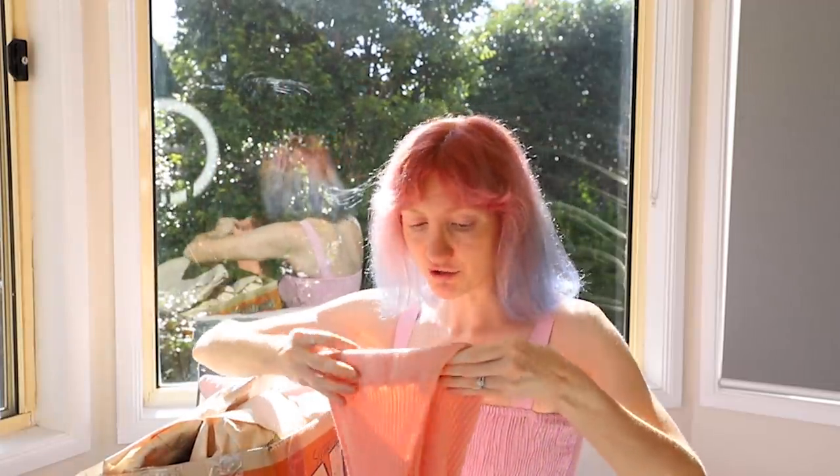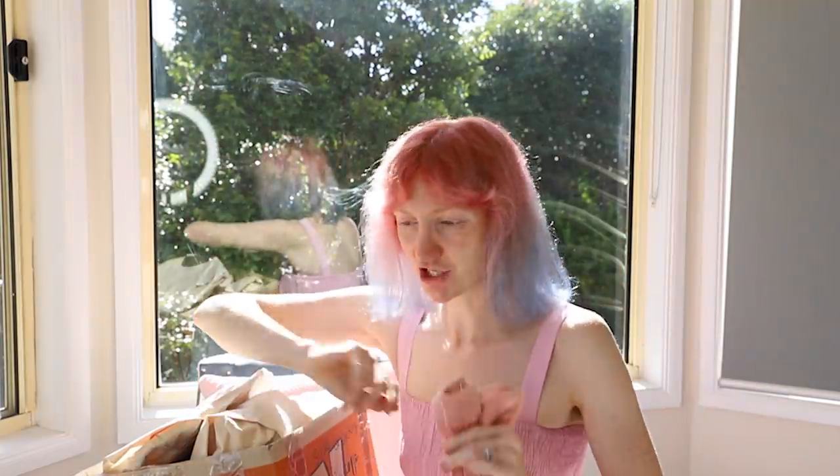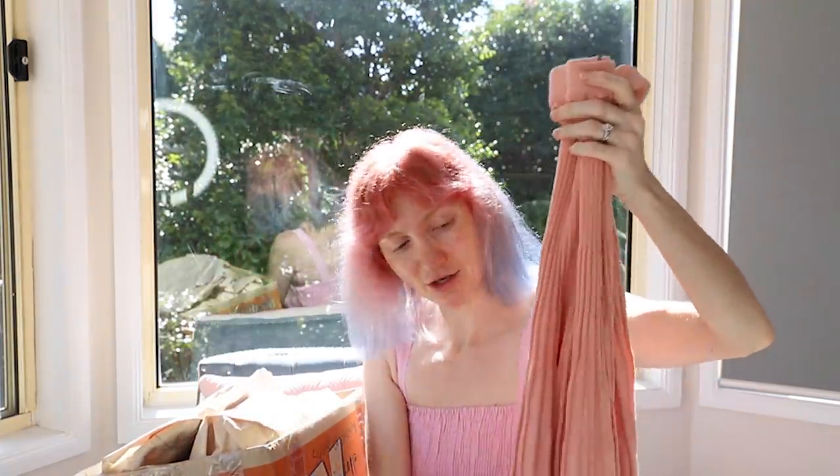I got this skirt, which is so beautiful. This doesn't have any tag, no label, no information, but it feels to me like it's made of wool. It was in a vintage section of the antique store. Whether or not it is vintage, I don't entirely know. Next, this feels like a platter.